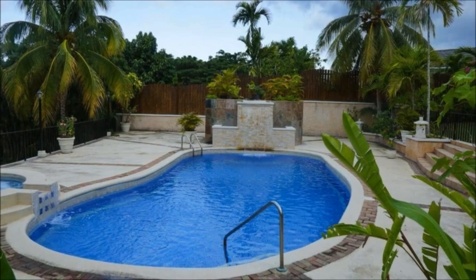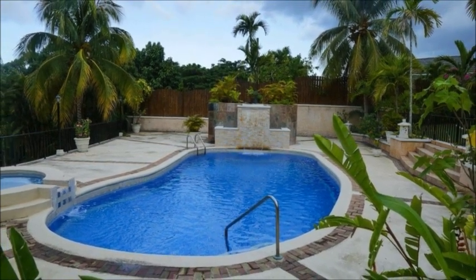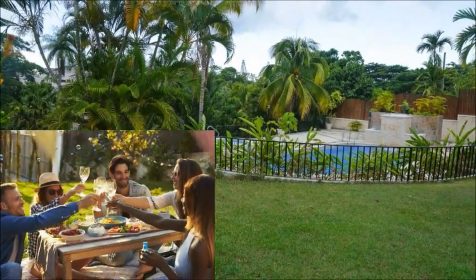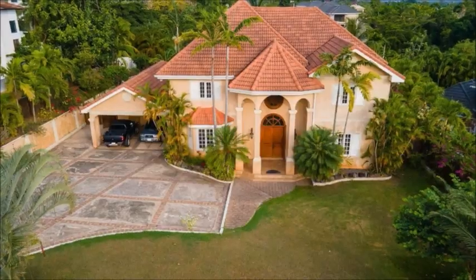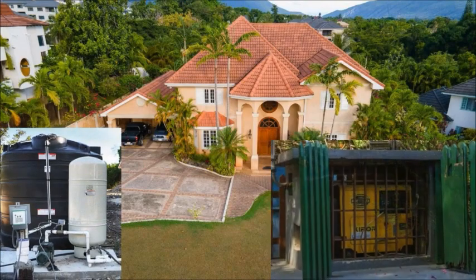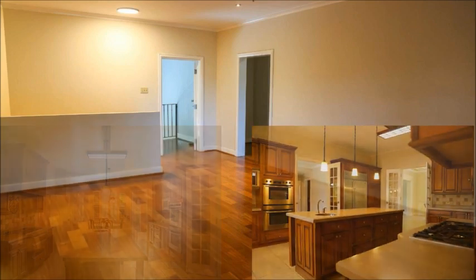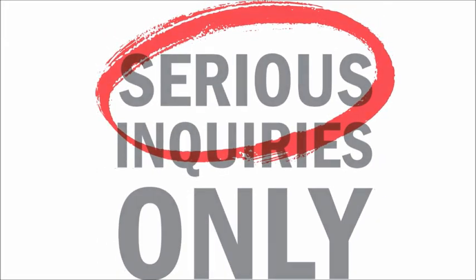The swimming pool, with its large deck that overlooks a lush manicured garden, provides the perfect setting for an executive to entertain. The property is equipped with backup water and power supply and is being offered for rent unfurnished with major appliances. Serious enquiries only.